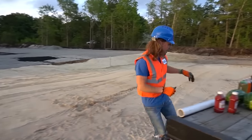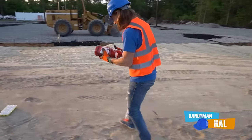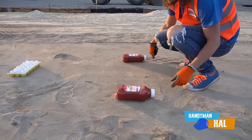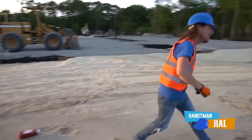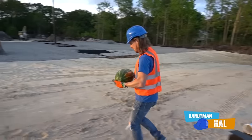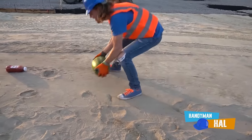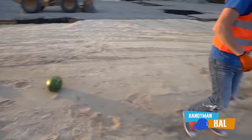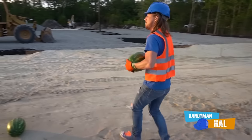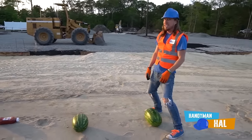How about some ketchup for some fries and some chicken fingers? Here we go. How about that right there? This is gonna be awesome. All right, we got some watermelons. Who needs a knife to cut it up when you got a roller? We'll put it in the center right there. There's one, and let's get one more. Oh, that's a heavy one. And one right there. That's gonna be really awesome.